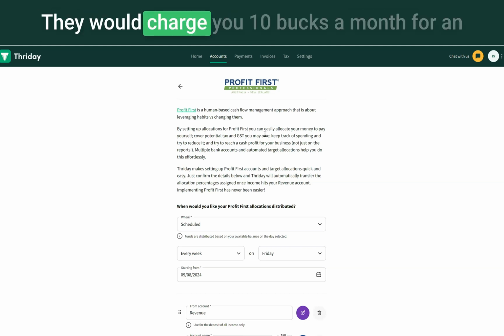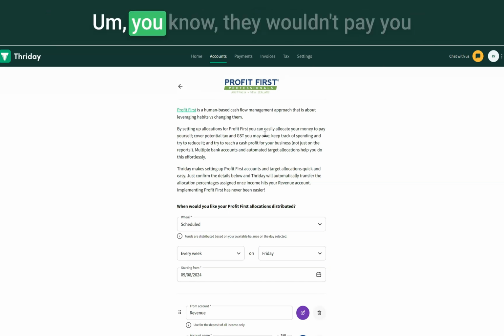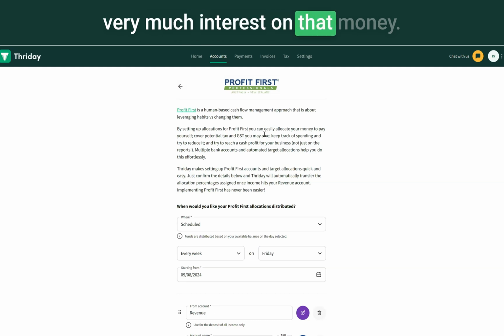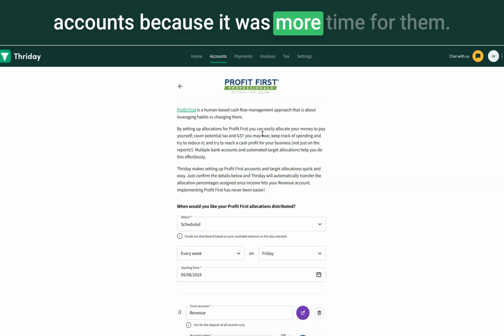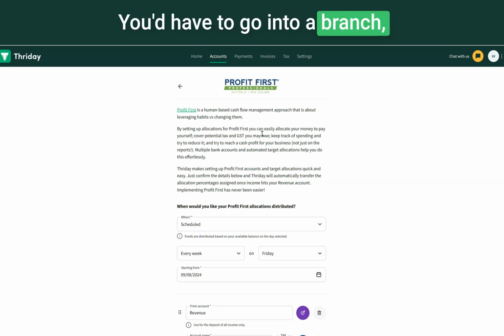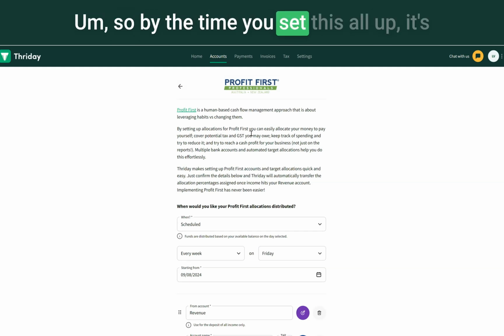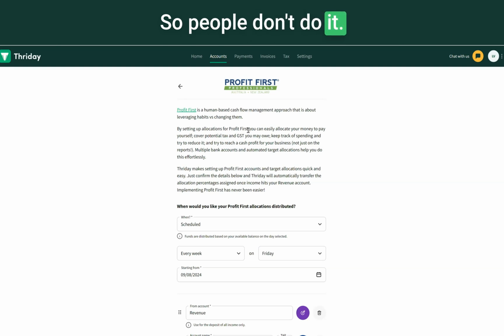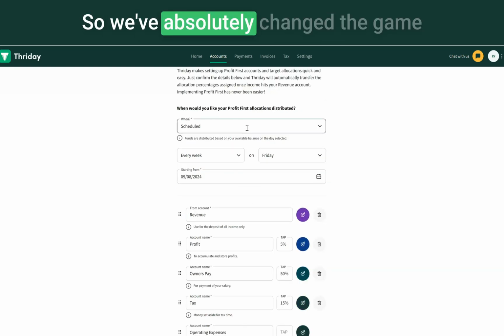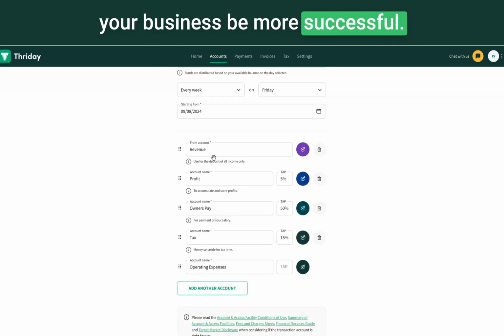Yes. They would charge you $10 a month for an account that you could take money in and out. They wouldn't pay you very much interest on that money. They'd make it difficult for you to open more accounts because it was more time for them. You'd have to go into a branch, fill out paperwork to even do it. So by the time you set this all up, it's just too much of a headache to bother, right? So people don't do it. So we've absolutely changed the game when it comes to banking to help your business be more successful.